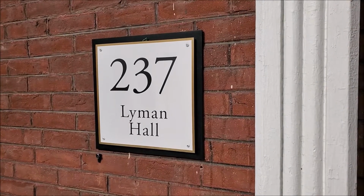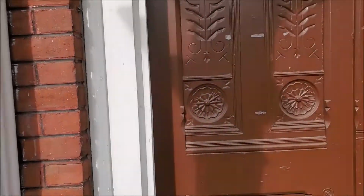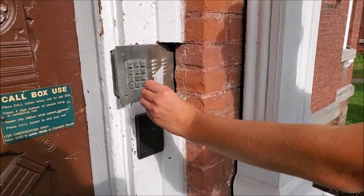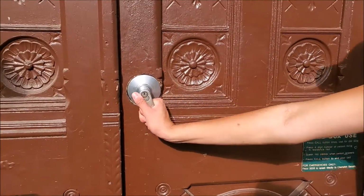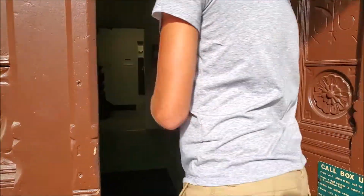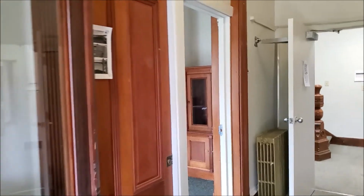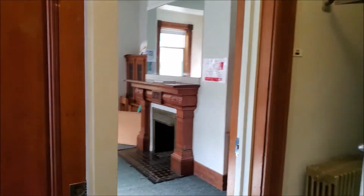Of Lyman Hall, which is at 237 Willard Street at Champlain College. In order to unlock it, you simply take your ID card and swipe it nearby and then open the door to come inside. Once we get inside, then we have the common room immediately to the left.